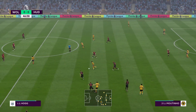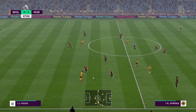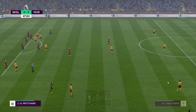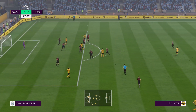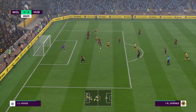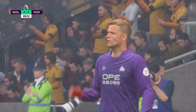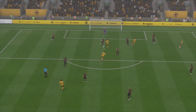Diogo Jota, Jimenez, and the referee says free kick. To take the lead, Jimenez! That is one of the great saves. Had no right to stop that, had no right to get a hand on it. What a stop.